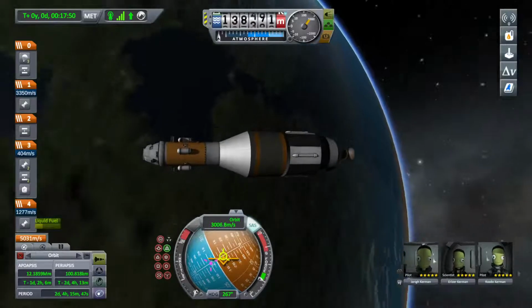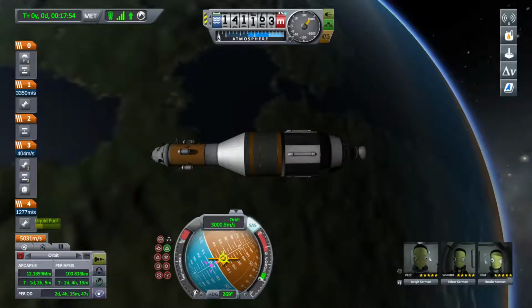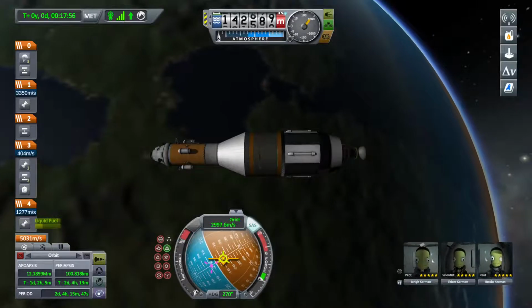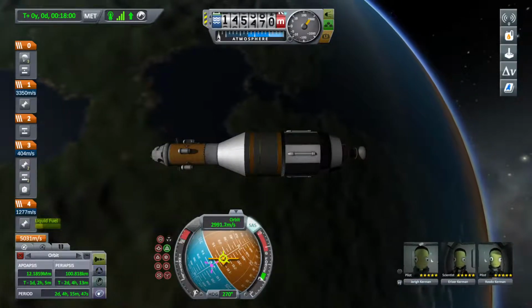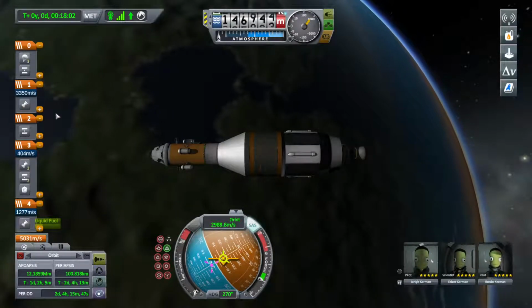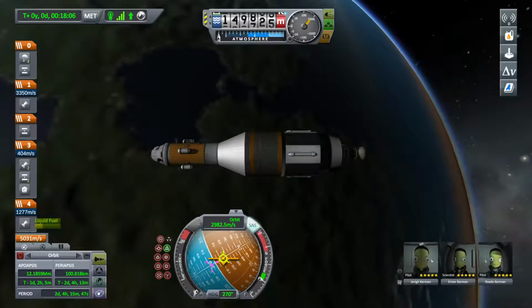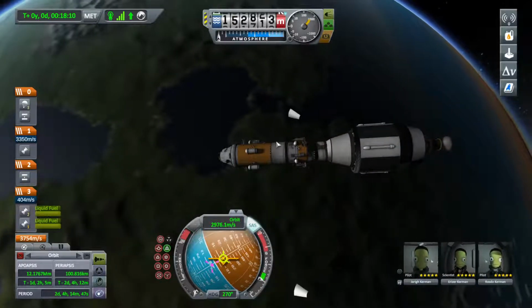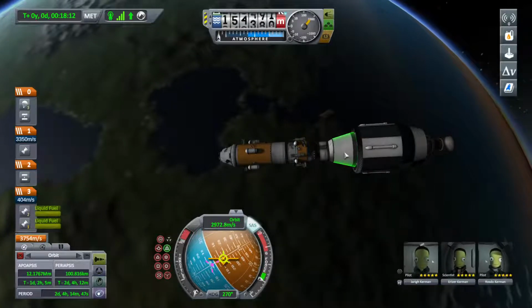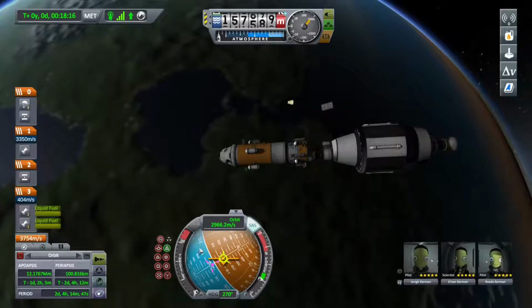So we just wait till this is prograde. And I've still got 1,277 meters per second of fuel, but I don't really need it because, see, I've got another 3,000 up here just waiting. So I'm not super worried. So what we're going to do is kick that off now. And as you can see, it's moving away. Albeit very slowly.